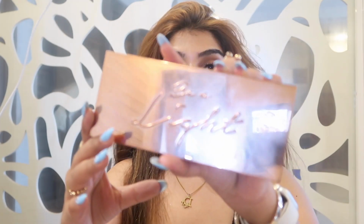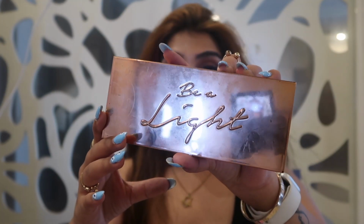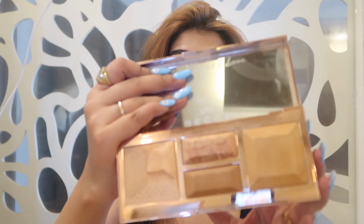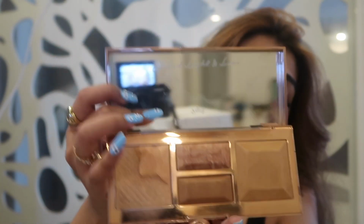Next up I have is from Becca. When it first came out, I got it, but it kind of broke. It fell down from the shelf. It is such a pretty palette to have on your vanity. So that was all for my powders and for my contour and bronzers. Now we're gonna go into my blushes.